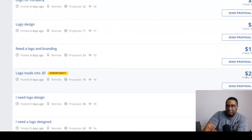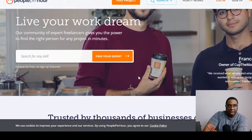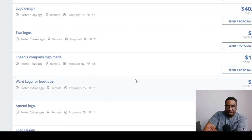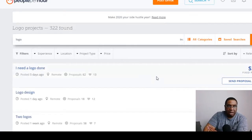So as you guys can see, all of these, 200 bucks for a logo. And with People Per Hour, as you can see, over 900,000 businesses have done business on People Per Hour, and over 2 million freelancers. And look at that, over $130 million earned already by freelancers. And you can implement this strategy after I show you in this video. Now, that's the first website.